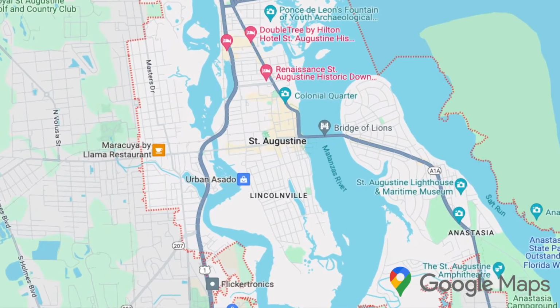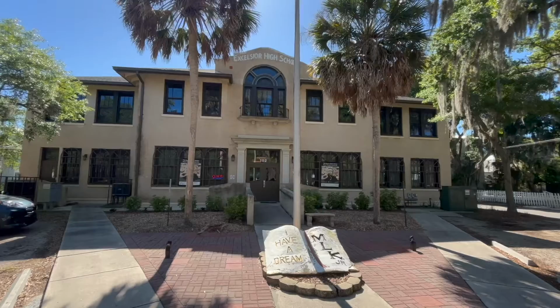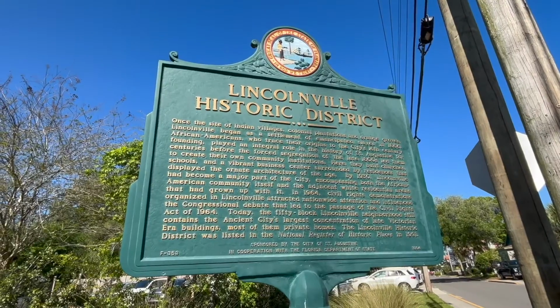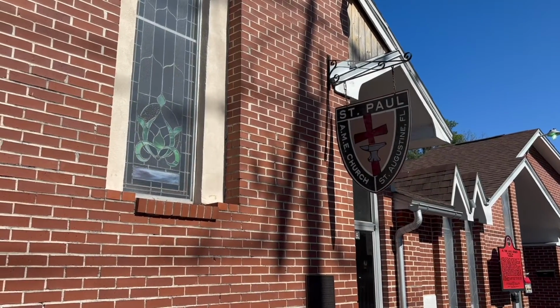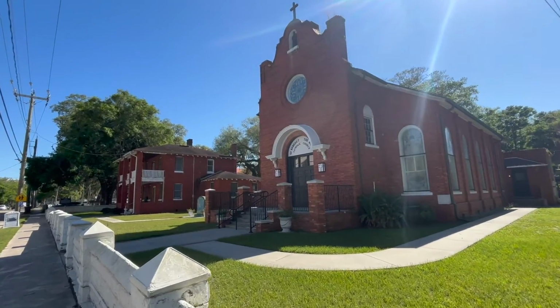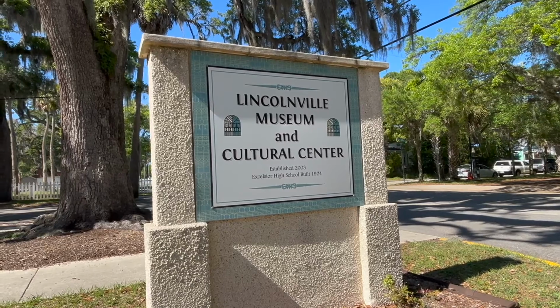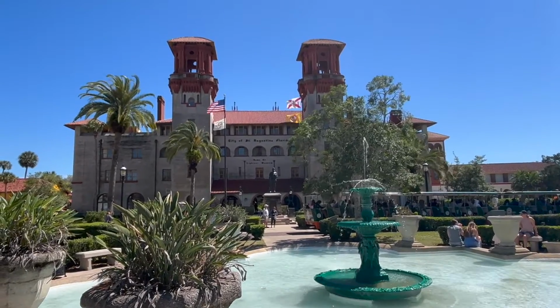Lincolnville is yet another historic district, but this time we're on the south side of St. Augustine. Founded in 1866 by recently freed slaves, the community is named for President Abraham Lincoln and even played a role in the nation's civil rights movement of the 1960s. Some of the main attractions in and near Lincolnville include the Lincolnville Museum and Cultural Center, the local Flagler College, and the Lightner Museum. The Hathorns purchased this lot and built this home in 2014.